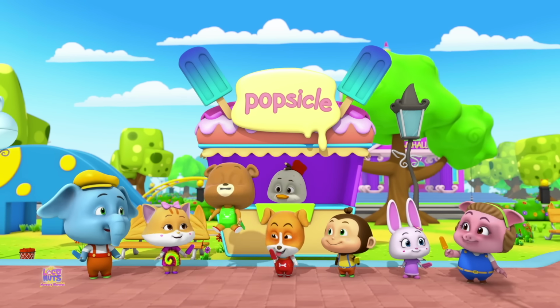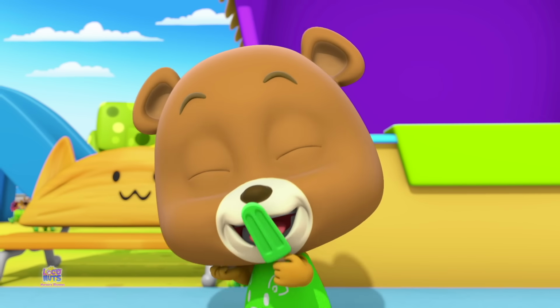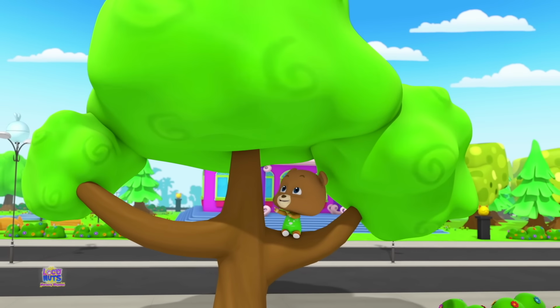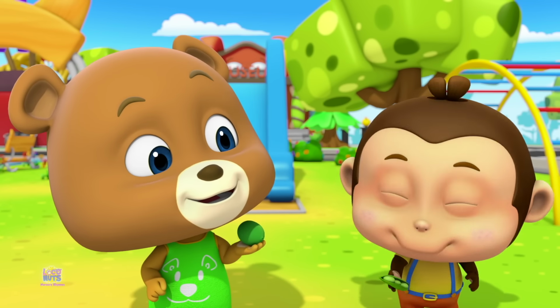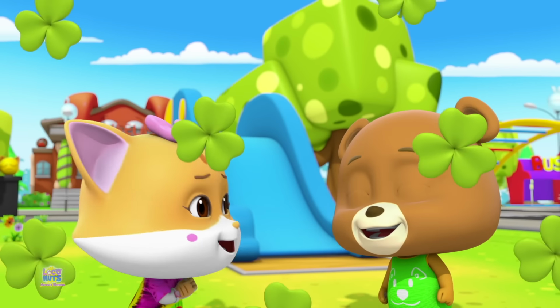I like all those colors. Green is cool. It feels so fresh. It's grass and big tall trees. Limes are green and so are peas. Four-leaf clovers. More green, please.